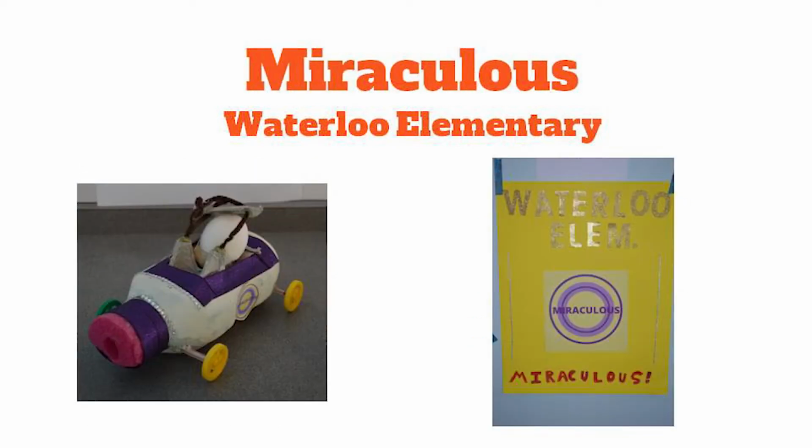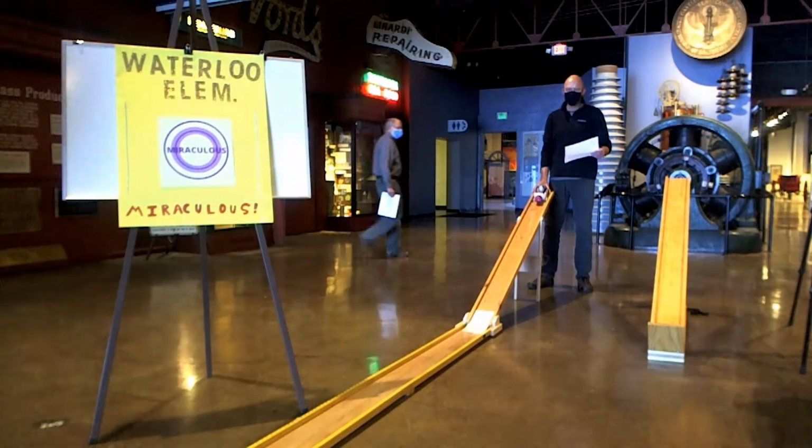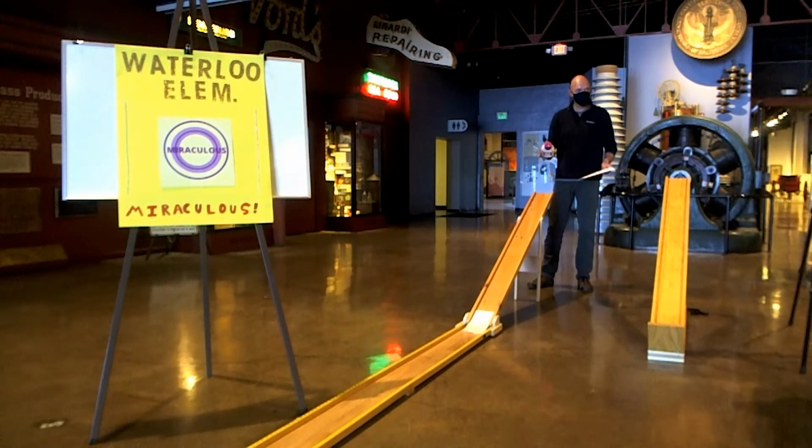Okay, team car number 4 from Waterloo Elementary School is called Miraculous. By the way, Phil, very purpley. Oh, I love purple. Very purpley.